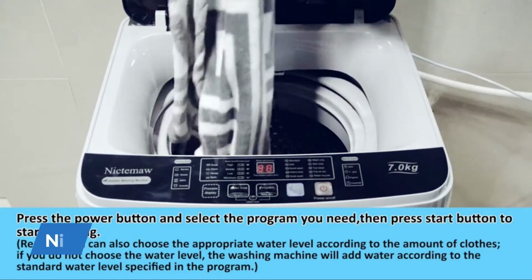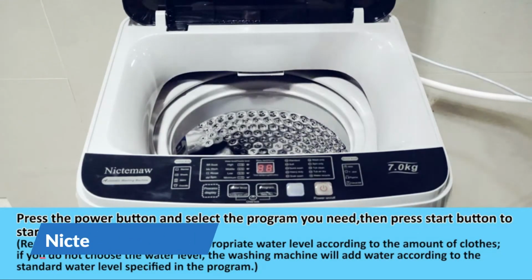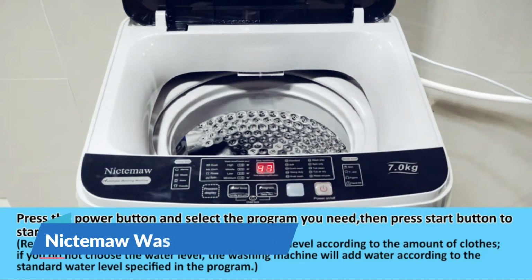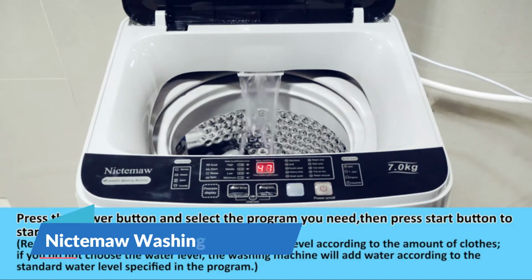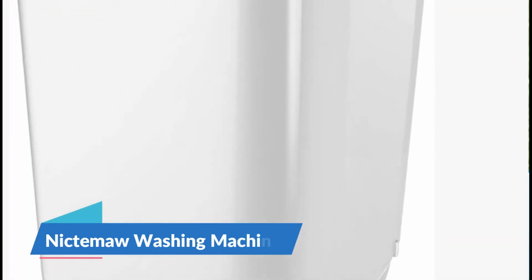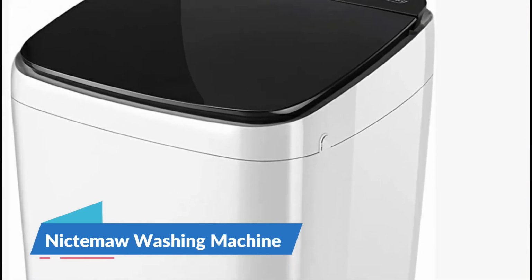The functions of water inlet, sprinkling, spin and water flow are also made available to save time, labor and water usage. With the integration of new technology, this washer with large wave pulsates and new water flow will not only produce less twisting of the clothing but also a better cleaning and washing effect.